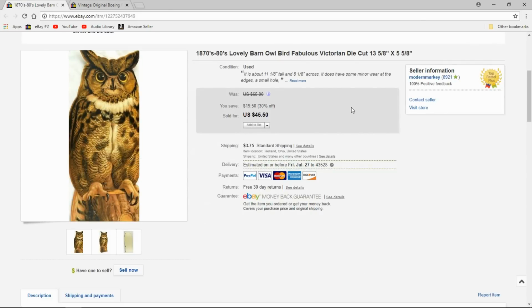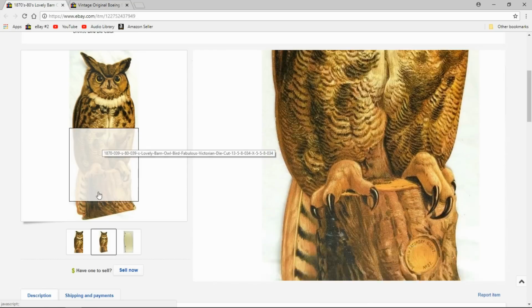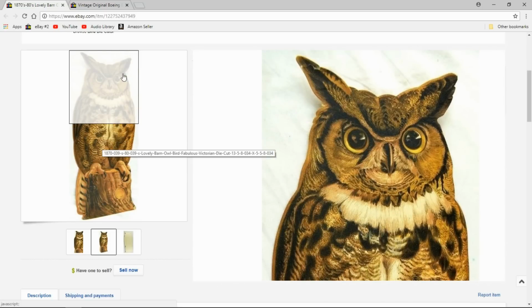This one did go for $45.50, you see. And it's a nice size. You can see the size, just over 13 inches tall, about 6 inches across. And this is like a promotional from a magazine or something. Yeah, Saturday night newspaper. Really neat.